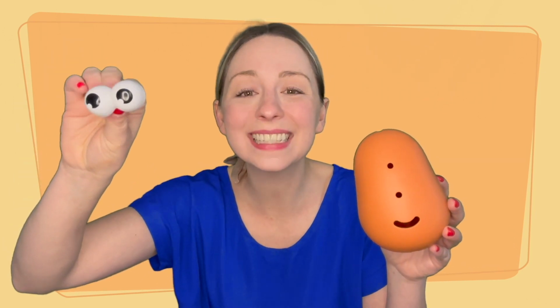Potato Head needs eyes. Where are your eyes? Point to your eyes. Eyes. Let's see. Here are Mr. Potato Head's eyes. Let's put them on. Yay! What else do we need?